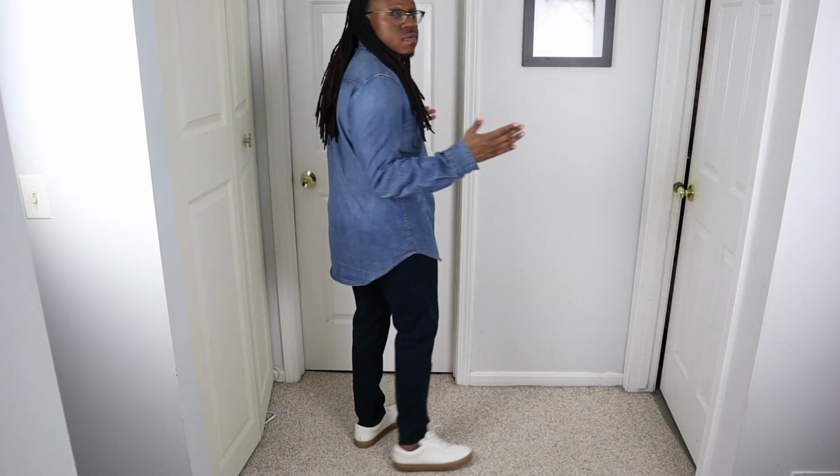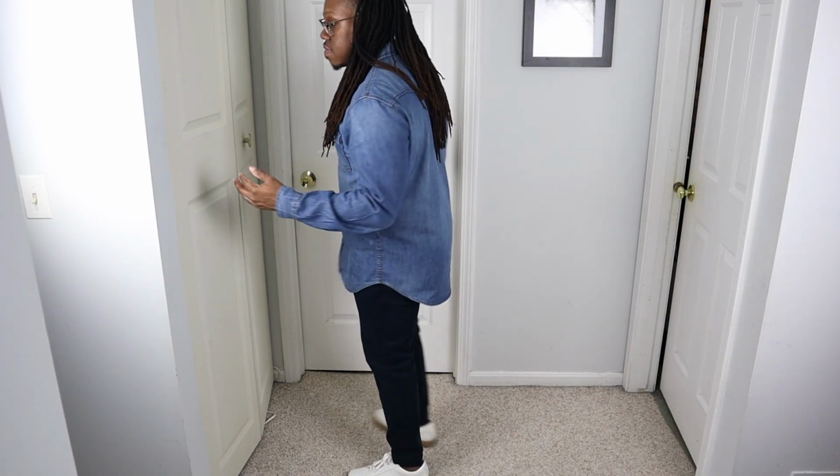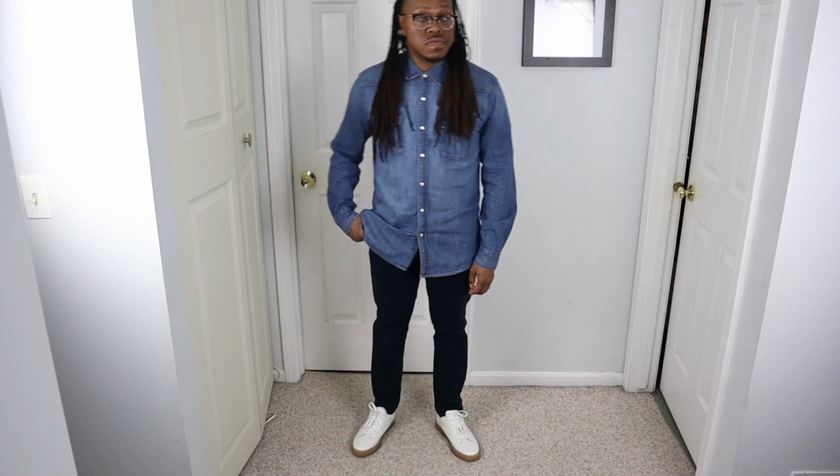I bought 2 pairs of chinos and a pair of sweatpants, and the chinos fit me perfectly. I don't have to get any alterations. They fit everywhere. They just fit perfect. I love the fit and I'm very excited that I found a brand that fits my body type.